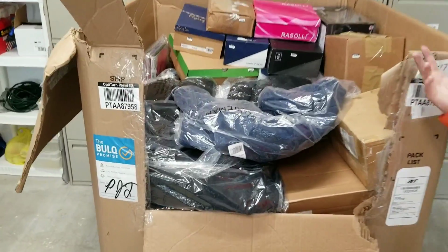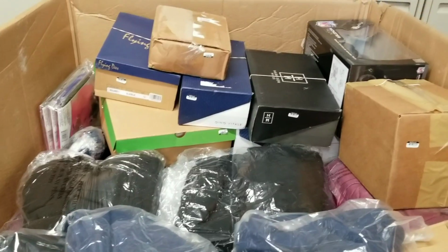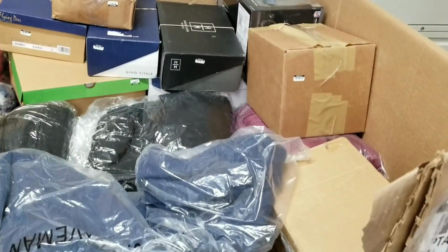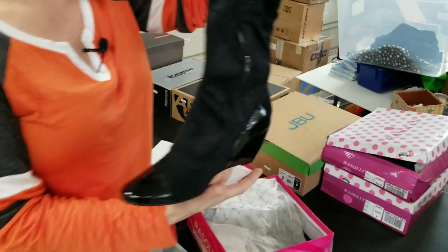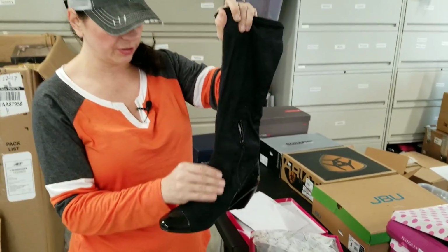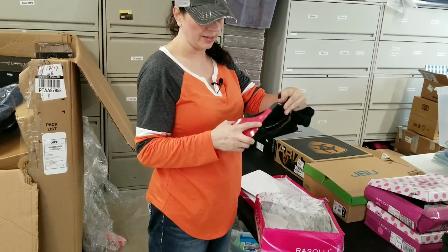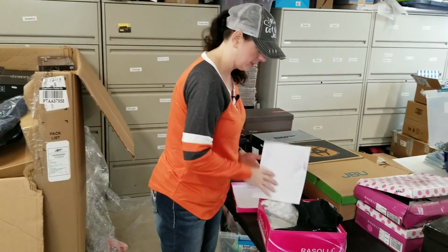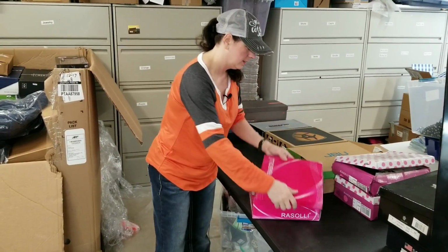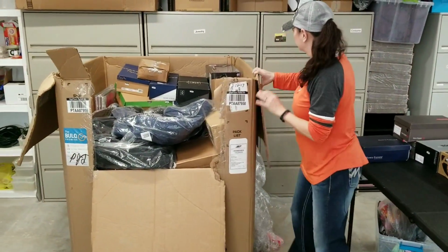As you can see, I haven't really cracked a dent. So let's check this Rizzoli pair, see if it's the same as the black boots. Nope, these are different. I mean, they're black boots, but they're tall ones. So this is a suede material with a shiny kind of patent leather look on the toes and the heels. It's a wedge heel. Those are 6.5. So I like to keep all the brands together because sometimes it's just easier to list.